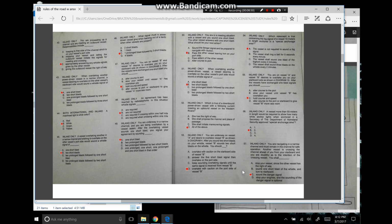Number 51, inland only. When overtaking another power-driven vessel, a vessel desiring to overtake on the other vessel's port side would sound a whistle signal of B, two short blasts. You have to turn to port.